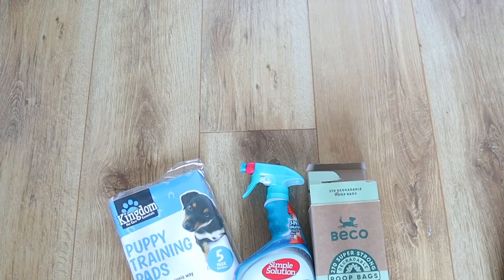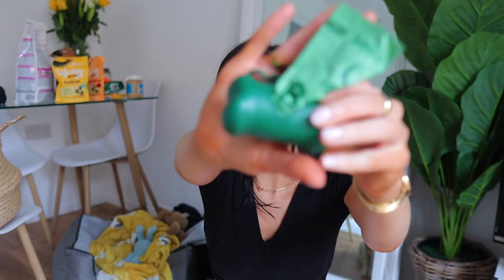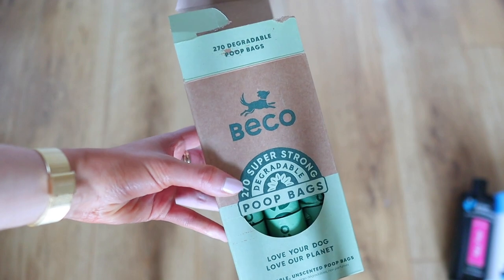Let's talk about the toilet. Something we've been struggling with quite a bit, so don't come to me for advice. In fact, please give me advice. I just got him one of these little poo bag holders. So we did get a bunch of poo bags and puppy pads from Pets at Home.